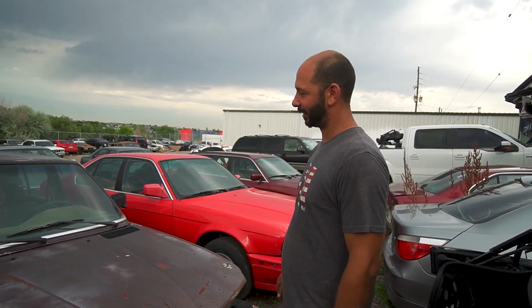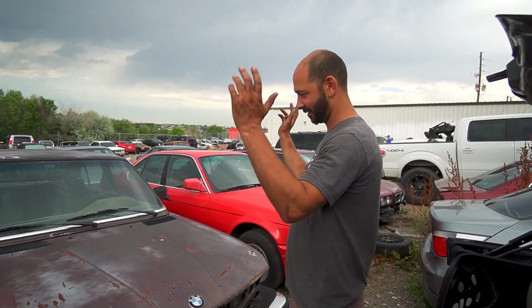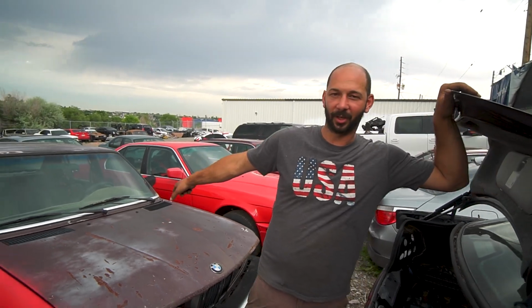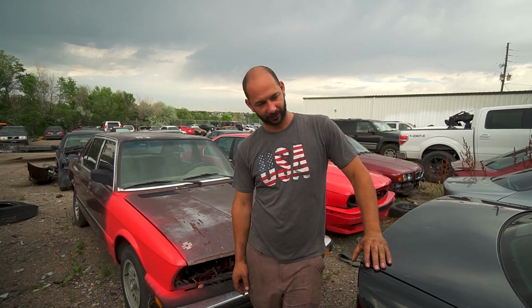I think I paid $1,000 for the car, something like that. I sold the cat off of it. I sold the headlights to Zach already. I made a few hundred. He'll have fun, and then he can use the rest of the parts. The trans in these early ones is a 260/5. It's identical to the manual M20 E30 transmission. It just has an M30 bell housing, so it's not a very desirable trans.